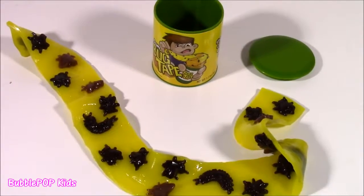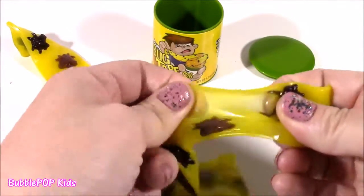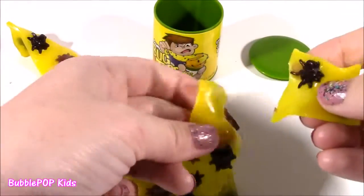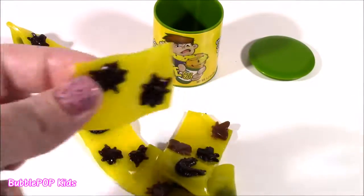Well, the moment has come. I looked at this up and down, and I think I'm gonna take a little taste of it. Ooh, look at that. It's so, so rubbery. It's got two little black flies. Yikes.